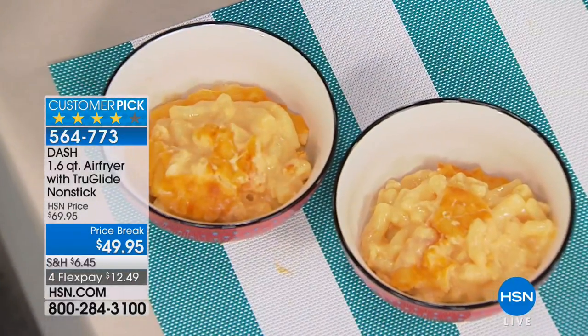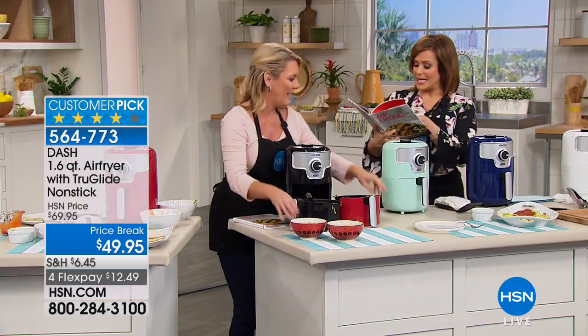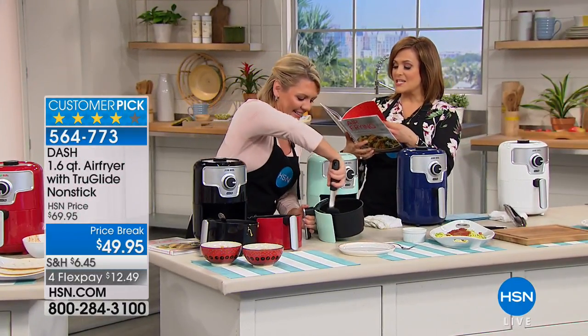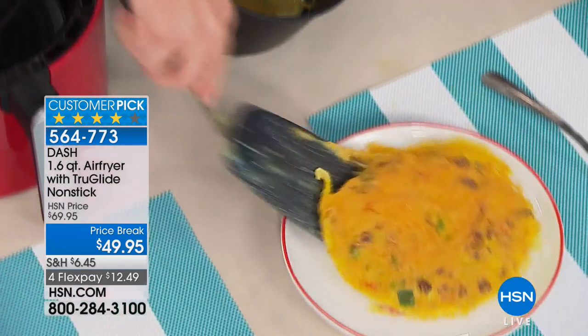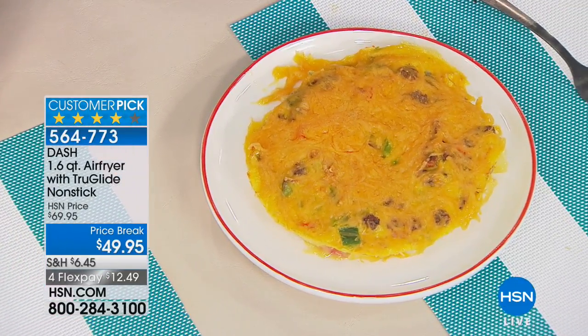Please tell me that recipe is in here as well. Oh my gosh, you know, it's amazing. Here's the thing. Anything from fried plantains to cauliflower buffalo bites to air fryer shrimp scampi. We've got stuffed baked potatoes, five spice chicken wings, desserts like souffles in your air fryer. You would be amazed at what you can cook in your air fryer.